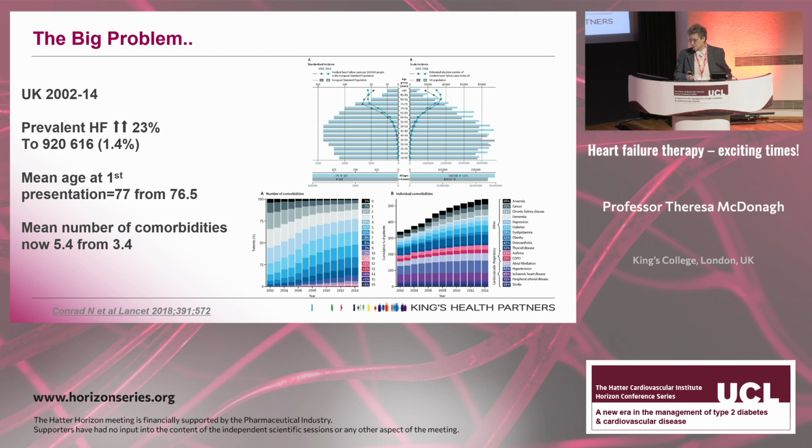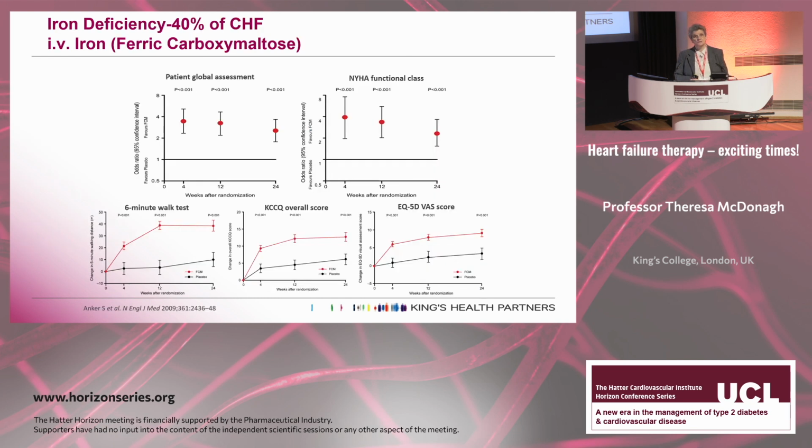I'm just going to focus on one where there has been some success, and that's iron deficiency. And I'm talking here about iron deficiency irrespective of the presence of anemia. So in chronic heart failure, about 40% of patients are iron deficient if we measure a ferritin less than 100, or if their ferritin is between 100 and 300, TSAT of less than 20%. About 40, maybe up to 50% of patients are iron deficient.